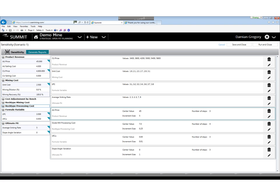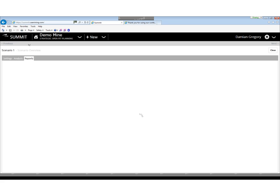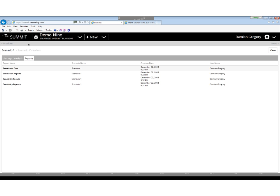For gold price, I selected to run at increments of $5 per gram, starting from 45, having 3 increments above and below. So this is how I quickly define all these 58 or 60 different scenarios to run. And I'll show you quickly the result from computing all these sensitivity runs.